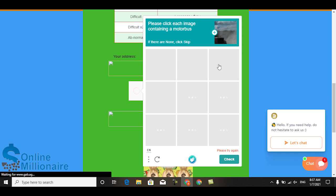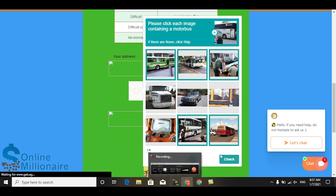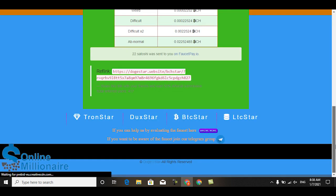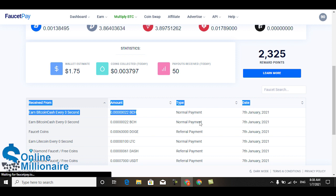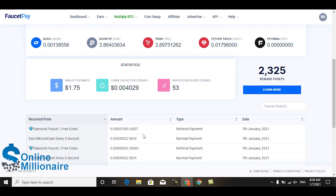Okay, just solve this letter captcha and you can earn it. Okay, you can see I solved the captcha. I just click get reward, and this website sent me again my free BTC Satoshi. Okay, every second you can earn without timer, without anything, and you can earn. You can see this much BTC I earned again.